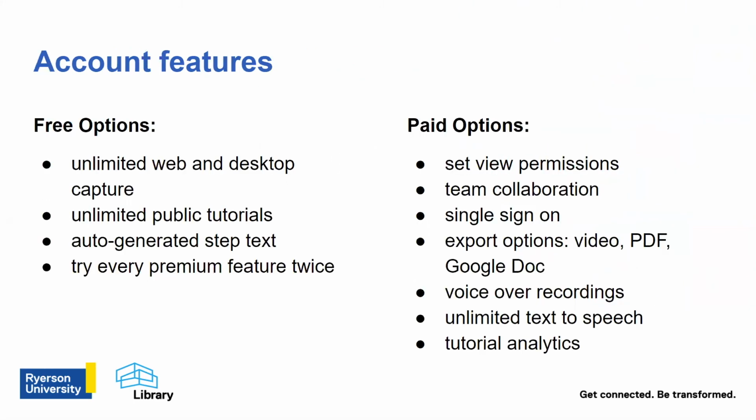In terms of features, the free option comes with unlimited web and desktop capture, so you can make as many tutorials as you want. It comes with that auto-generated step text feature, so you can do some typing, but Iorad will capture your steps for you. You're also able to try every premium feature twice, which is great, but also sometimes a little bit confusing, just because it isn't immediately obvious that you are trying a premium feature.